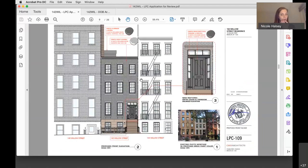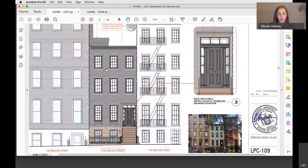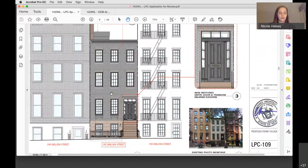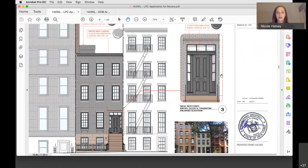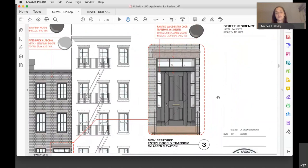On this page here, we have an elevation drawing where we photoshopped in the approximate color of paint, which the owners are interested in applying to this front facade. This is that soft gray color that I mentioned earlier. This would be in lieu of the kind of creamy white brick that's currently on the facade. And this is a closer look at the enlarged parlor entry elevation, which is again introducing the rectangular side lights and rectangular transom glazing and replacing the door, which currently has a very large window light in it, with a solid door.